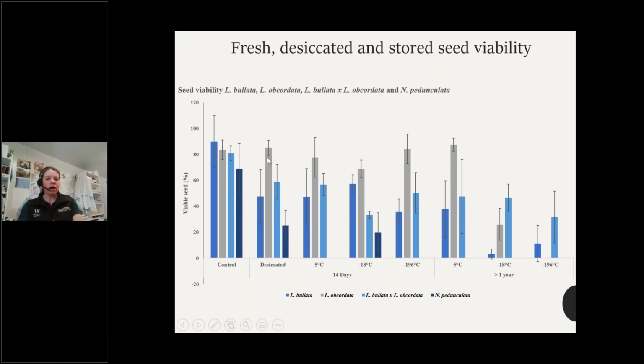Now, when we dried that seed, what is important to notice is, so this one is ramarama, the blue one. Look how much viability we lost when we started drying it. And remember, that's not what we want to see. When we looked at Lophomyrtus obcordata, which is rohutu, that desiccation did not affect them at all. In fact, it looks almost exactly the same. Also for the hybrid between the two, which is super interesting. It's got bullata and obcordata genes in it, and we can see that it actually falls between the two. So it's not quite as sensitive as bullata, but more so than obcordata. And then Neomyrtus didn't like it, even less than bullata.